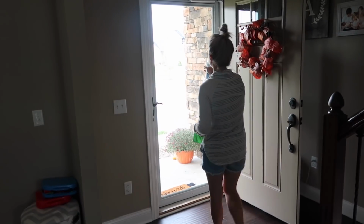Just put these in the fridge for a few minutes and I tried them. So good, so good. Like, I'm gonna be making these all of the time now. They're really, really good. You guys need to make these.